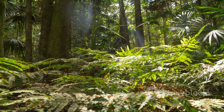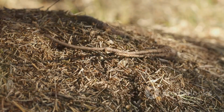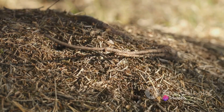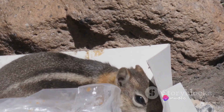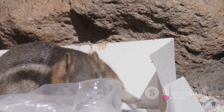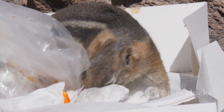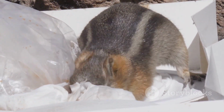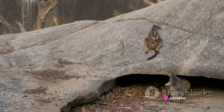But the ecological importance of numbats extends beyond termite control. By digging for termites, they aerate the soil, promoting healthier plant growth and improved soil composition. These marsupials are also a vital part of the food chain, providing sustenance for predators like birds of prey and snakes. However, the survival of this unique species hangs in the balance. Numbats are under threat from habitat loss, climate change, and introduced predators such as foxes and feral cats.